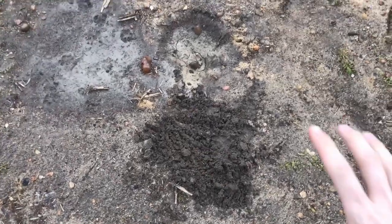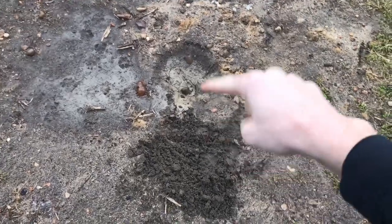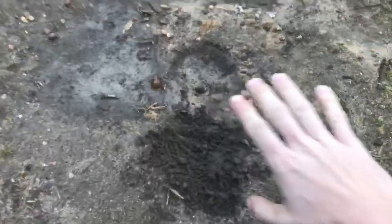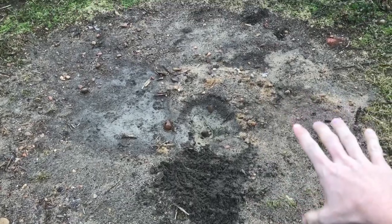It amazes me how they can dig all this up and never set the trap off. I mean, the trap is right here. There's the pan and there's the jaw. Never, ever set the pan off or set the trap off whatsoever.